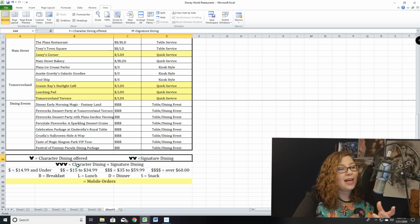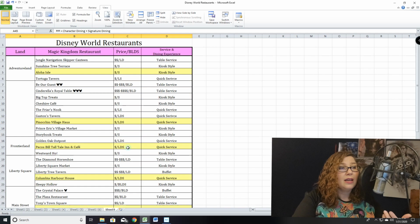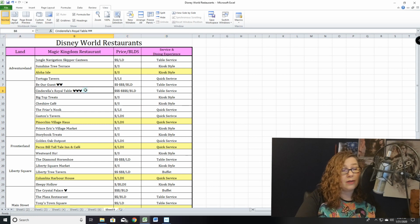But there's that one. And then they have the few that are character dining plus signature dining. And character dining plus signature dining is 2 meal credits for 1 meal, but you also get character dining in the process. Cinderella's Royal Table is one of them. Be Our Guest. It's not really character dining, but at dinner time it is the signature dining version. So that would cost 2 meal credits for 1 meal.